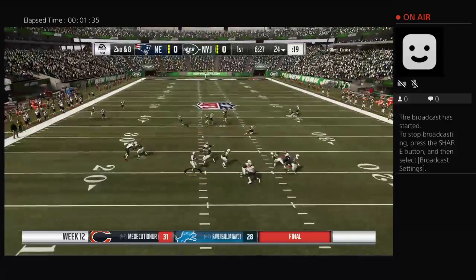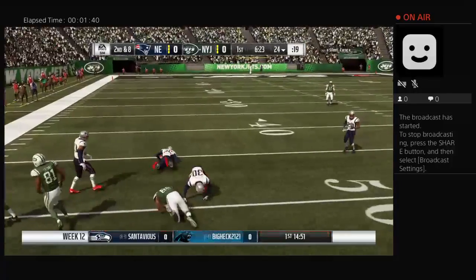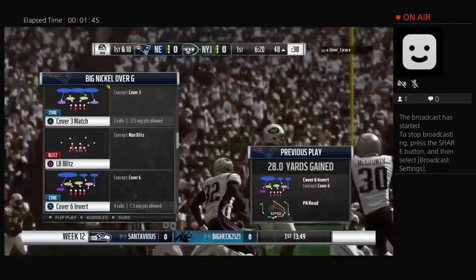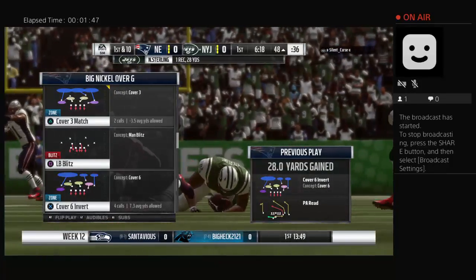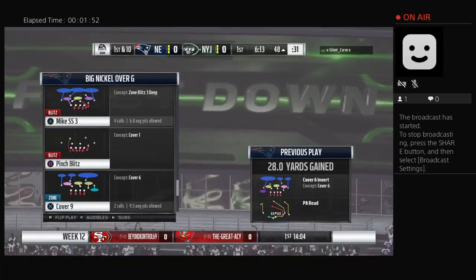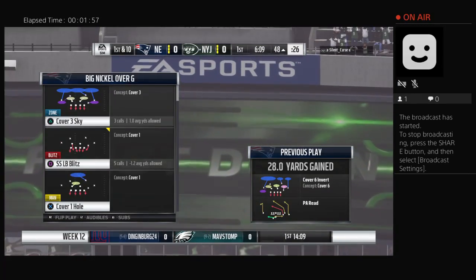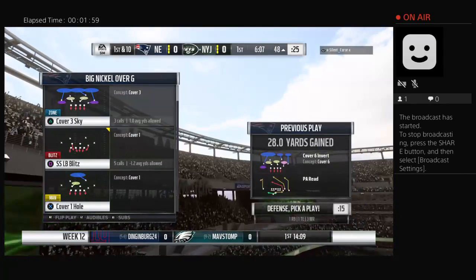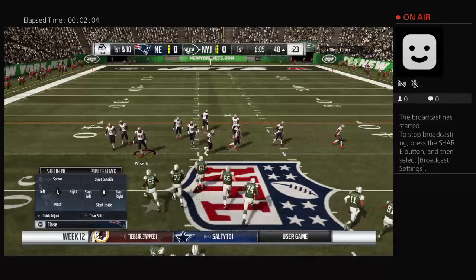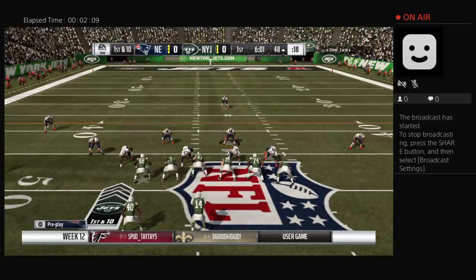They'll fake the handoff. Now Darnold. He's got his man on the crossing route. And he'll be taken down, but not before he gets into enemy territory. A really good pickup of 28 yards. So into Pat's territory now. Here's 1st and 10 at the 48-yard line.